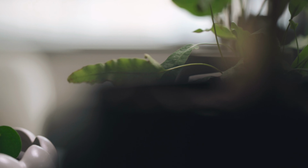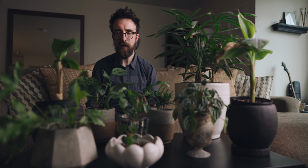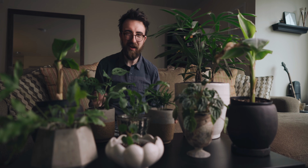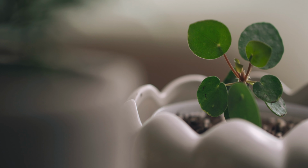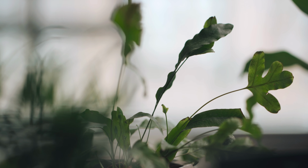It has a super cool look with those round disc leaves, but with that one it's gonna be pretty basic. Again, the trend among all of these, don't overwater. That seems to be kind of most of the general rules of a lot of houseplants anyway. But this has been more of a medium light spot for us so far, and it seems like it's been doing really well.